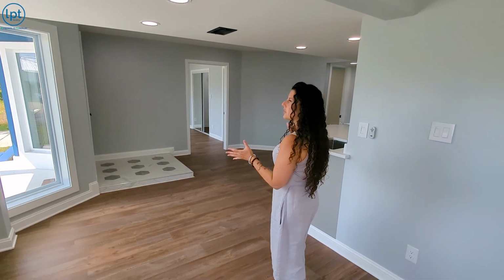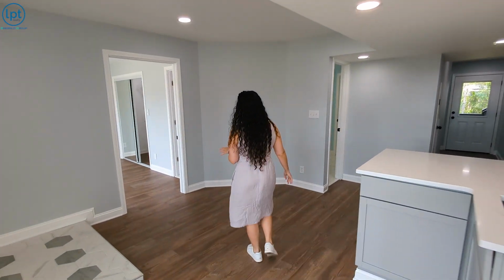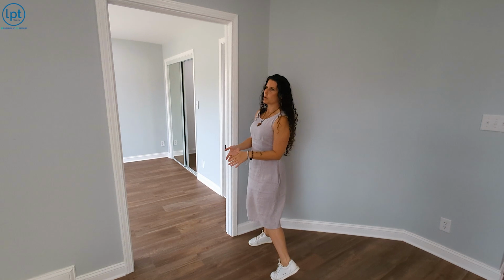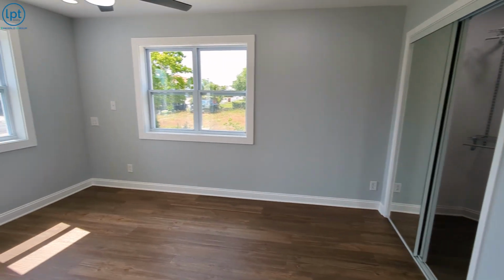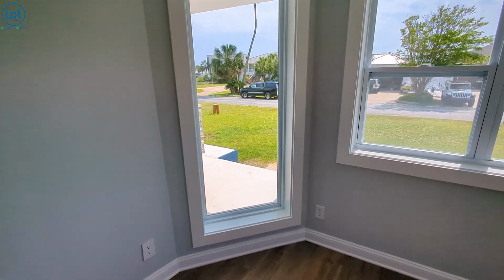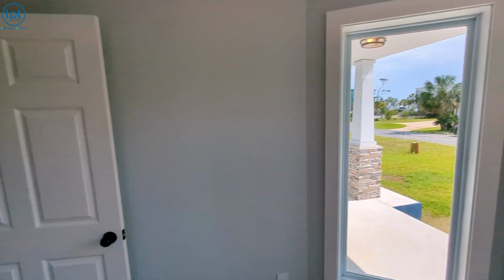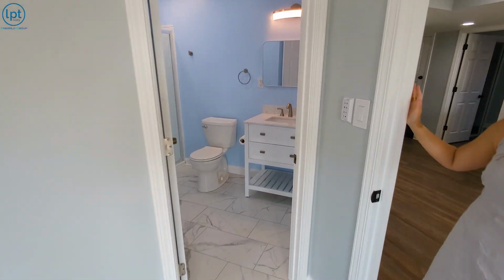If you come through here, you've got like a downstairs master, if you will, because it is the only bedroom with an ensuite bathroom, which of course has been completely redone. I'll let you walk in here and check it out. And it is the largest bedroom on this floor. And you've got this massive walk-in closet. Big old window. You've got the restroom over here.